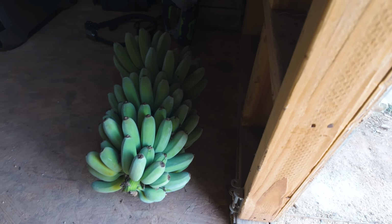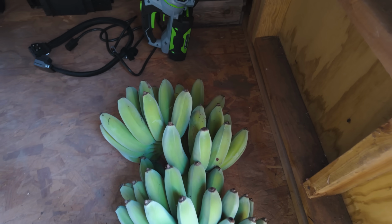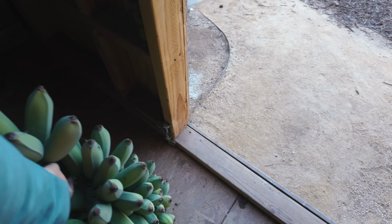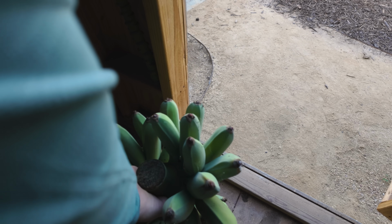It's so cold that I had to harvest my bananas. Look at these. My first crop of bananas in my entire life, and it's at least 30 pounds worth of bananas. I don't know, there's gotta be like 70 on this thing. I'm so proud of this.